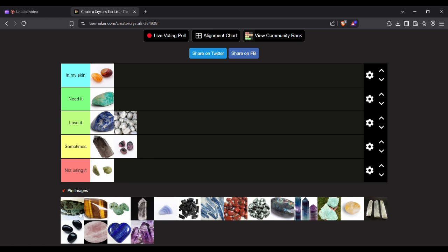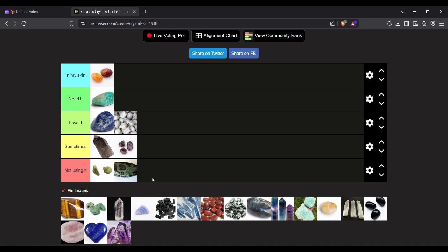Kambaba Jasper. So this one I actually had to fully dive into researching because I don't know much about this one. It looks cool, but I guess it's never really called to me. I can't even really bring to mind exactly what it feels like when I hold it, which is crazy because I used to get paid to hold crystals all day. So, I don't know, it's been a little bit forgettable for me. Obviously, it's going straight in the not using it tier. I don't own any Kambaba Jasper, as far as I'm aware. I've never really used it.